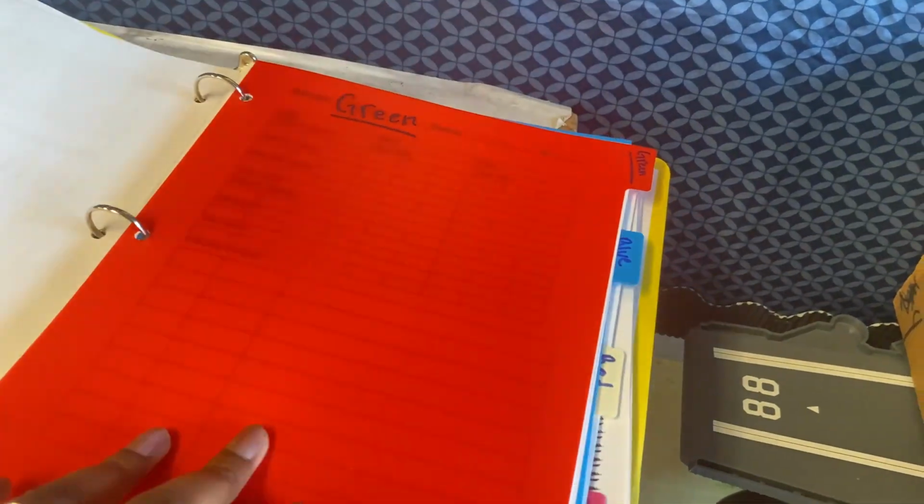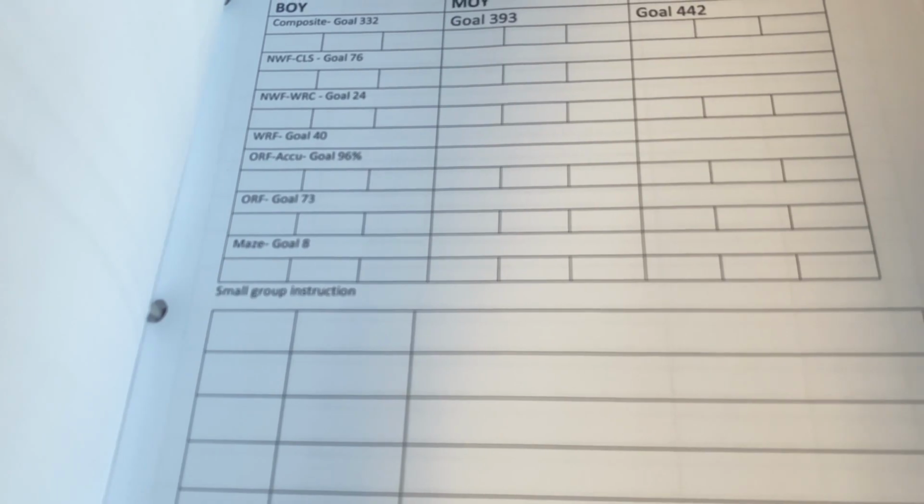And then shout out to my lead for showing me this. I have a small group binder. And for my first block, of course, I have their own binder of what group they're in. I have their goal written down here, and then what we do for the small group activity for that day, just to make sure I'm documenting everything depending on what group they're in, and then what book we read and what we actually practice that day.